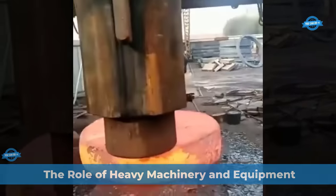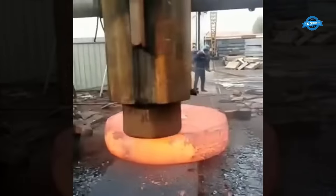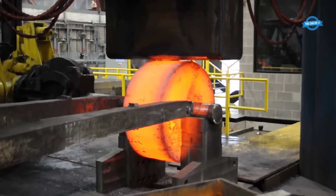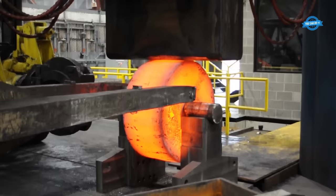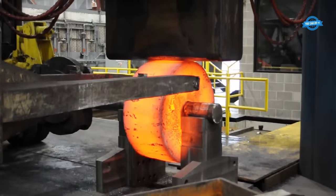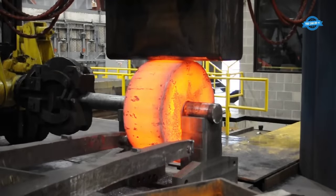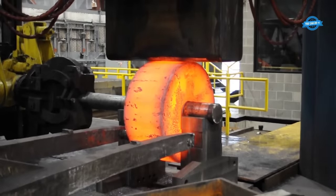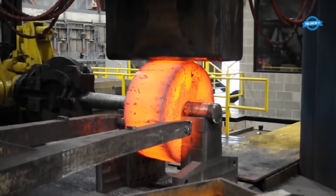The heavy forging industry is a cornerstone of manufacturing, providing essential components for various sectors, including aerospace, automotive, energy, and defense. It relies heavily on sophisticated machinery and equipment to transform massive metal ingots into precision-engineered parts. The role of heavy machinery in this industry is pivotal, both in terms of production efficiency and the ability to meet stringent quality requirements. In this article, we will delve into the world of heavy forging machinery and the critical numbers that underscore its importance.